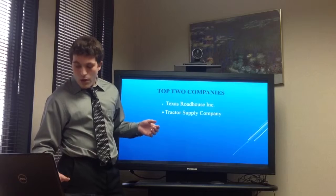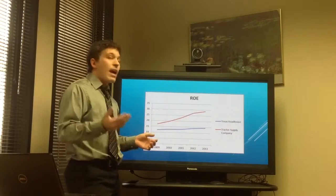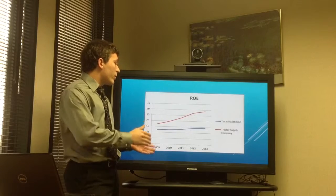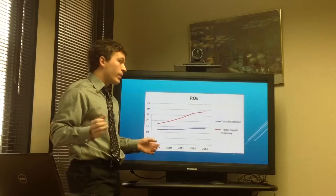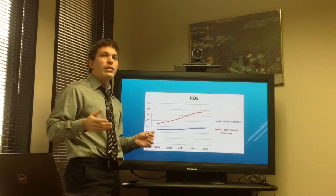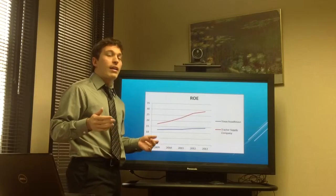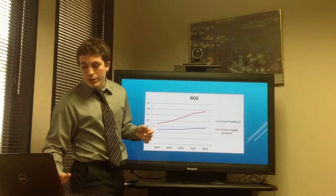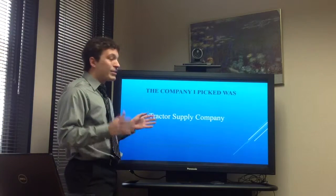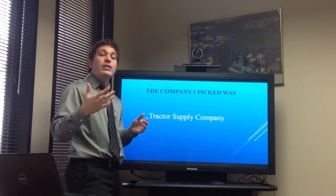When looking at their ROE, you can see that Tractor Supply Company had the highest ROE. Also, they had huge jumps in their ROE compared to Texas Roadhouse. Also, when comparing other financial ratios, Tractor Supply also outbeat them in most of them, which is the main reason why I chose Tractor Supply, sorry about that, to be my company to invest in.